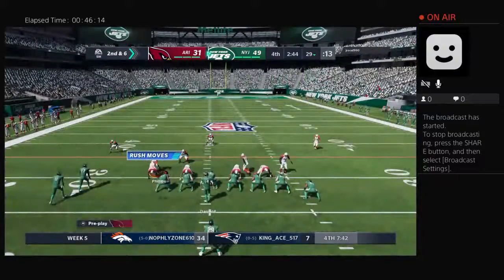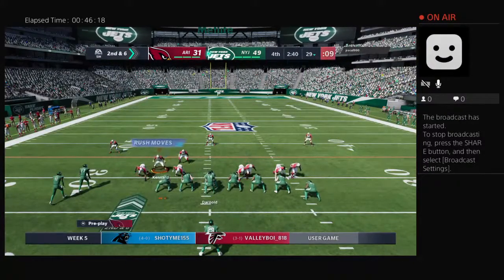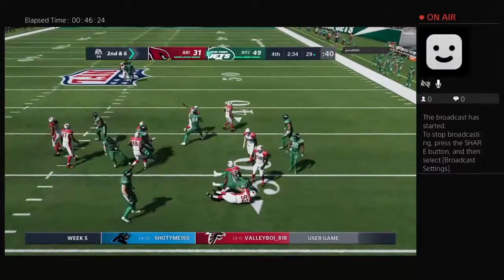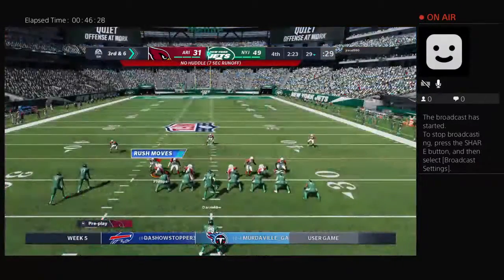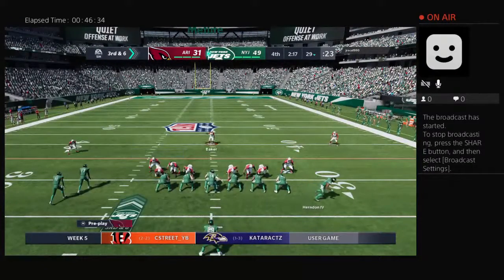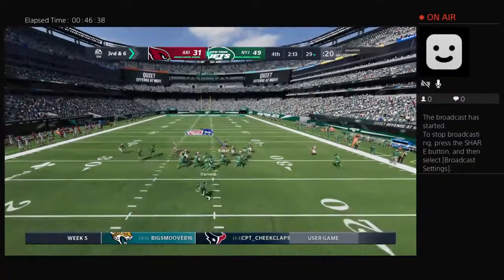The run got 4. Now they deal with a 2nd and 6. Again, they run. Again, it's Geis. And for one of the few times here today, this run's not going to go anywhere. No gain on the play there, so they're left with a 3rd down and 6. They don't need to run another play here before the 2-minute warning. Let's see if they do it anyway.